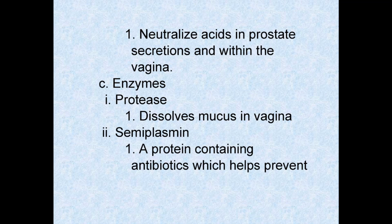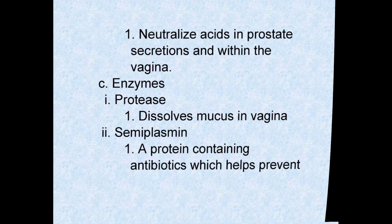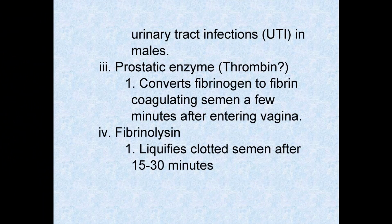several important enzymes are in seminal fluid, including one, a protease that may help dissolve mucus in the vagina, and two, seminal plasmin, a protein with antibiotic properties that may help prevent urinary tract infections in males. And number three, a prostatic enzyme that converts fibrinogen to fibrin, coagulating the semen within a few minutes after ejaculation. And four, finally, fibrinolysin, which liquefies the clotted semen after 15 to 30 minutes.